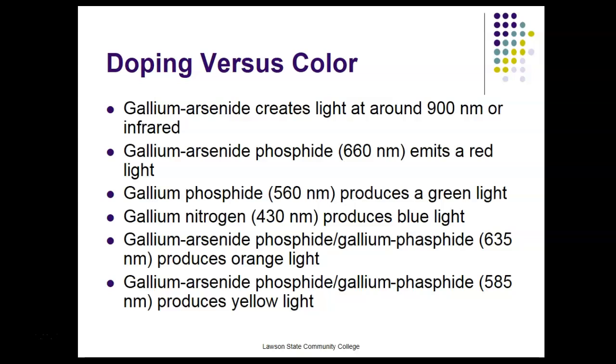Doping versus color. Gallium arsenide creates light in the 900 nanometer infrared range. Gallium arsenide phosphate, 600 nanometers, red light. Gallium phosphide, 500 nanometers, which is green. Gallium nitride, 430 nanometers, which would be blue. Gallium arsenide phosphate, 365 nanometers, which would be orange. And then we have the one that is yellow. For years, we only had 3 colors. We had yellow, red, and green. For years.